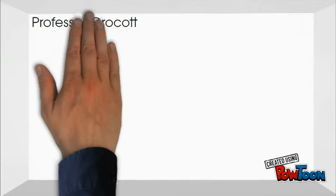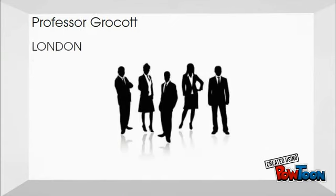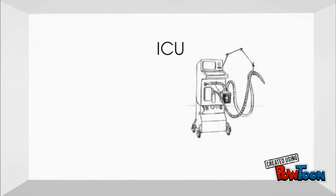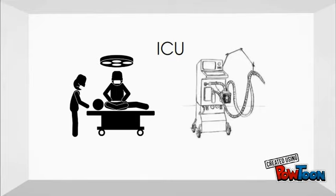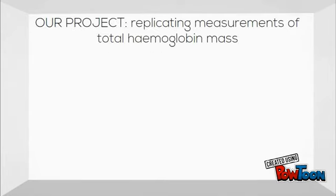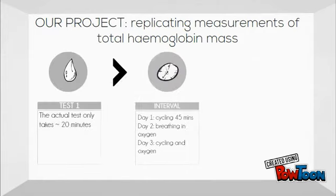And now Professor Grocot's team, alongside researchers in London and Germany, have worked out a way to use this technique when people are on a ventilator, in the ICU, and even in the operating theatre. So we are carrying out experiments on healthy volunteers to assess whether this is possible on patients. We're assessing whether we can use this test twice in one day, so it involves testing someone, leaving some time for the gas to wash out of the blood using exercise training or oxygen, then retesting them.